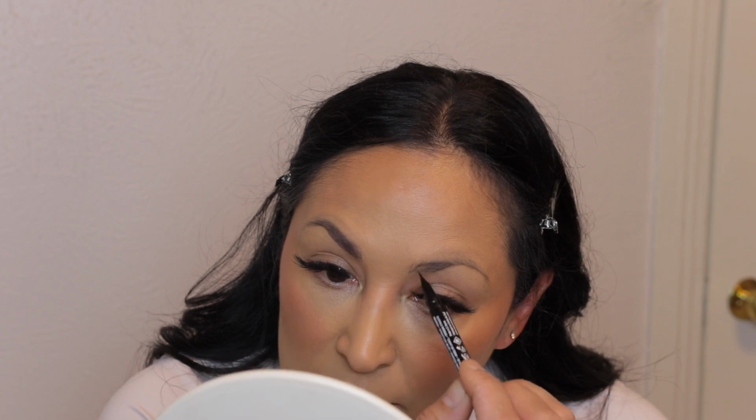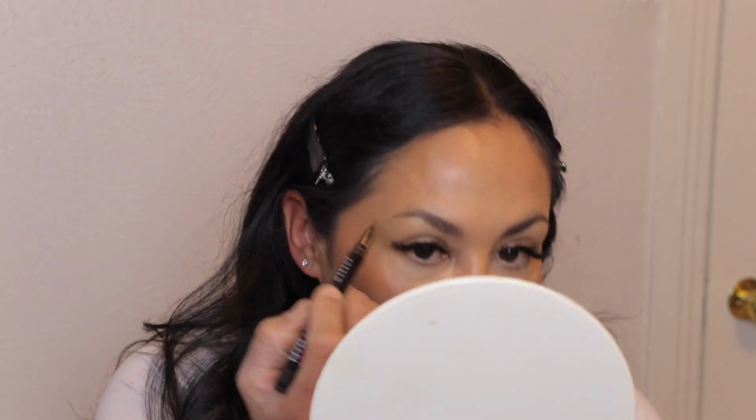But I do like this product. I think the product is so pretty on the eyebrows. So I'm going to go ahead and do this really quickly, and then I'll come back. I'll show you guys the other products. So this is pretty much the best it's going to be, because like I said, I'm not really good at it just yet. Let me fix this part.